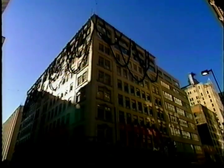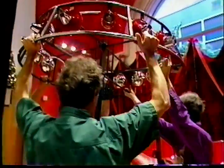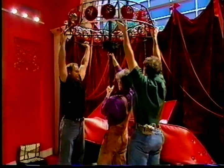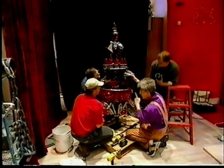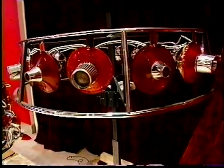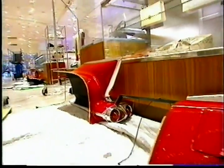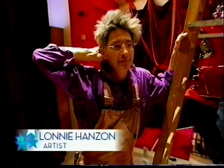It's gonna be the strangest tree anybody's ever seen, that's for sure. In Dallas, the clock is ticking for Lonnie Hanzon as well. Down slowly. Whoops. Lonnie and his big tree have arrived at Neiman Marcus in pieces. Hopefully everything fits. All these shiny, sparkly car parts are going to come together to form a Christmas tree. Eventually. You know, it's 8:30 the night before, and we'll get it there, but it ain't cooked yet.